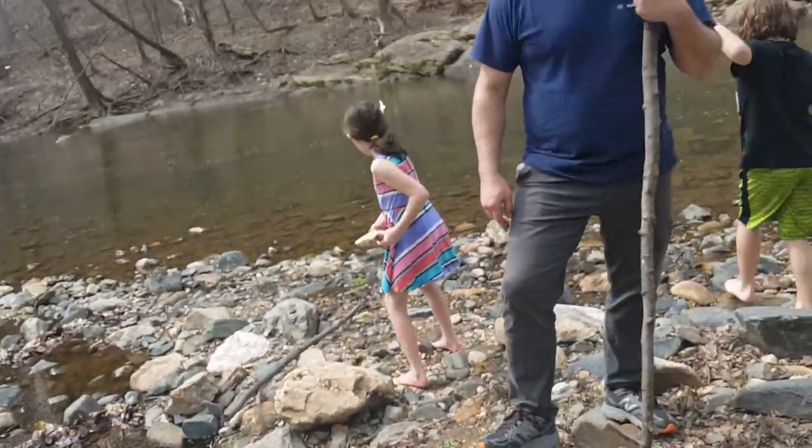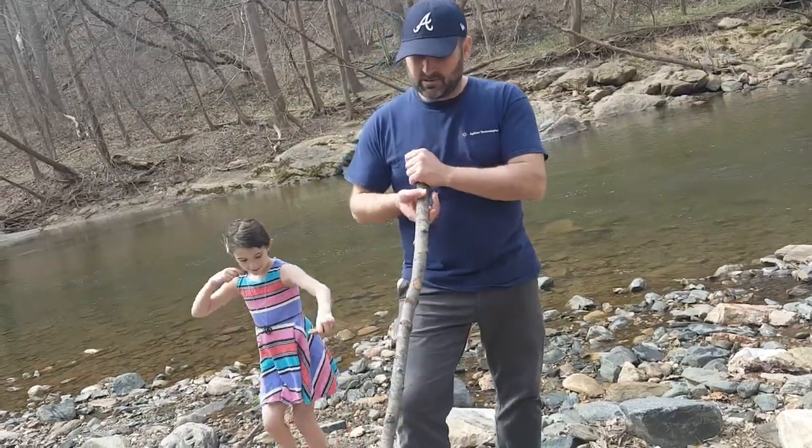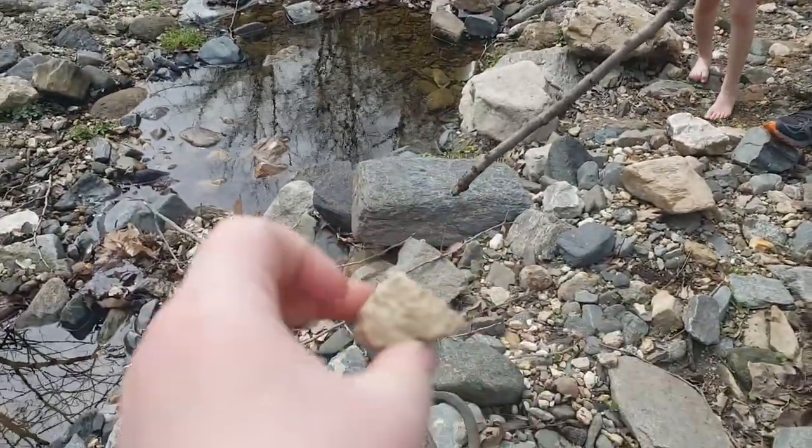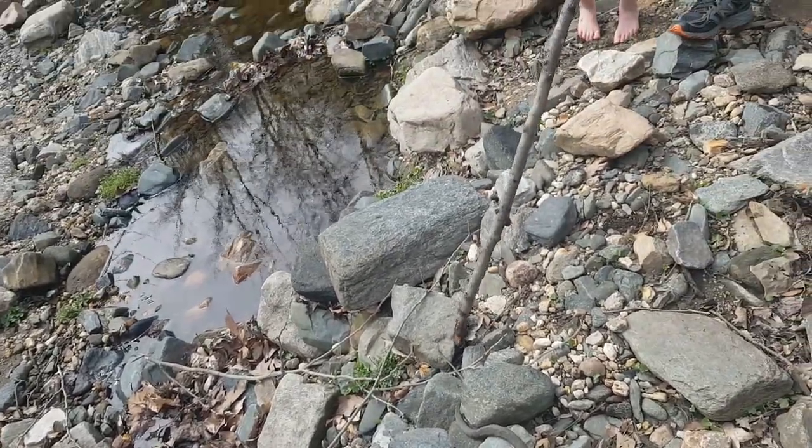Can we do the ultimate test? Throw a rock at it? No. Nature needs a rock in life. Owen, put the rock down, please. I'll move the snake for you.